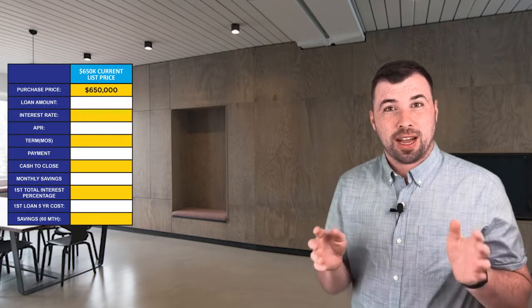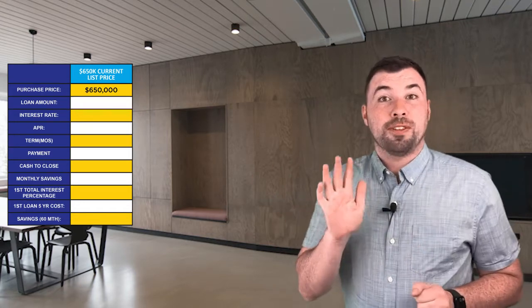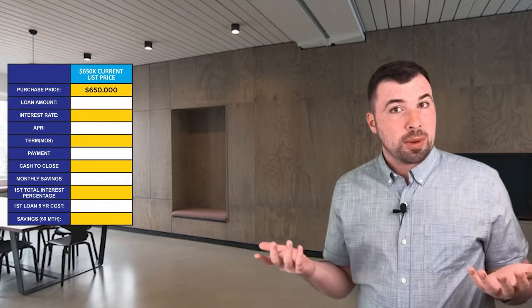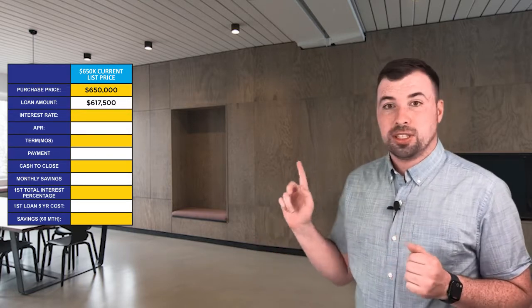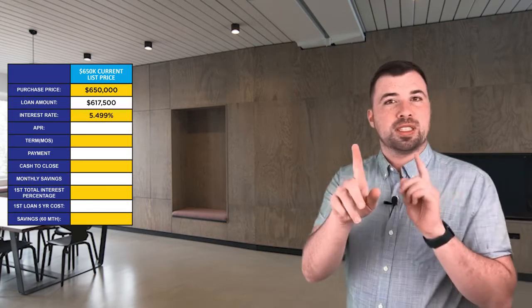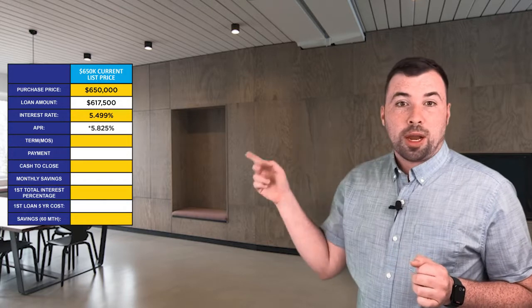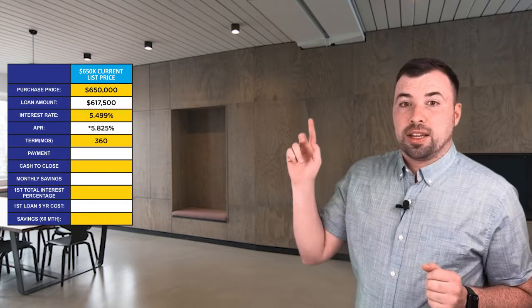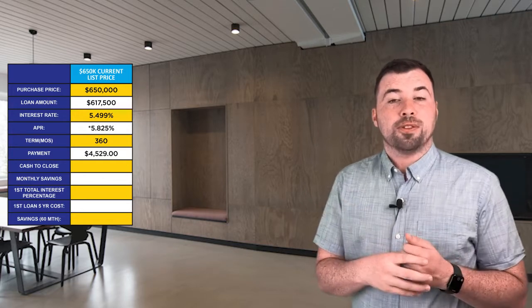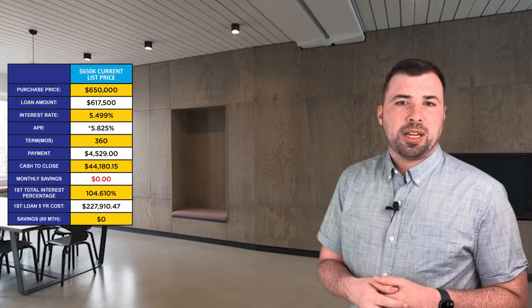So let's take a look and say you're buying a $650,000 house. Now this can be any different price range, it's fine. This is just an example here. Say you're putting 5% down for a conventional loan, and so your loan amount is going to be $617,500. Your interest rate is, let's just say, 5.499%. Everyone's interest rate is going to be different, just FYI, but for this example, we'll just go with it. You have your APR over there, 5.825, and then you got your terms and payment of $4,529 a month off that. You have all the rest of the information over there, and you can kind of get an idea of what to expect.